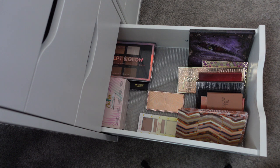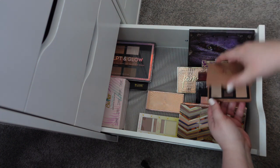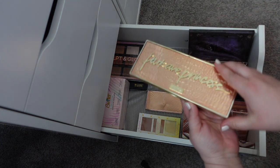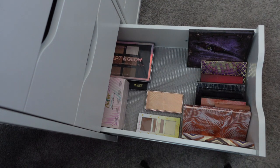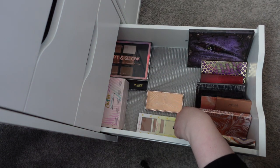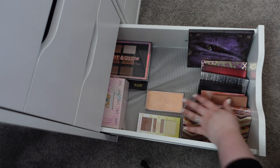Okay, alright, these are my face palettes. Let's see. I feel like bringing the Park Avenue Princess palette from Tarte. I think that'd be fun to use. Let's grab this one. And I think that's it for here. Let's move on to individual products.